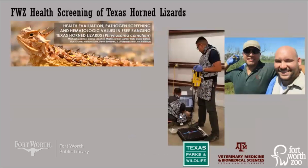While we're moving all of these lizards around, we wanted to also take into consideration the effects that disease may have on other populations of animals that we've been moving into naive areas. So we had a veterinary student, Michael McIntyre from Texas A&M, and we solicited him to help us do health screenings of wild Texas horned lizards, as well as our captive lizards, to see what we had in captivity versus what was out in the wild, and if there's anything we should be concerned about before moving lizards around from place to place.